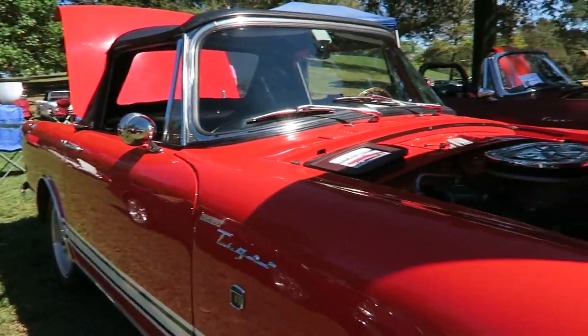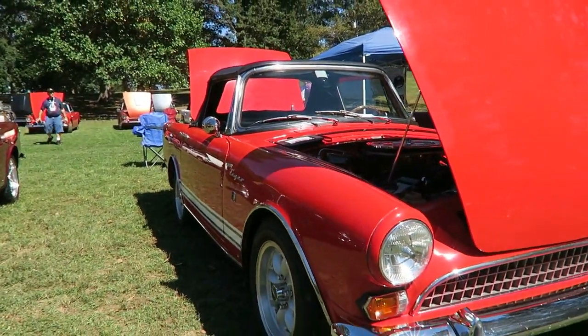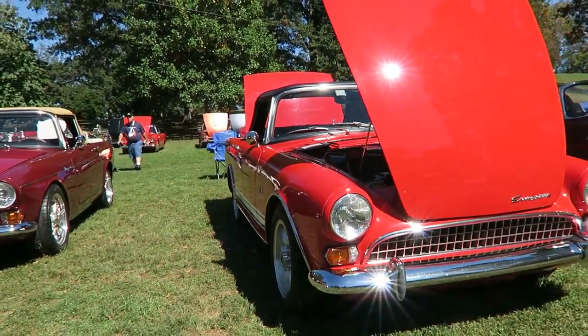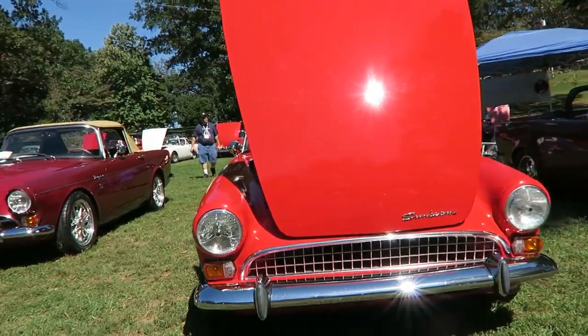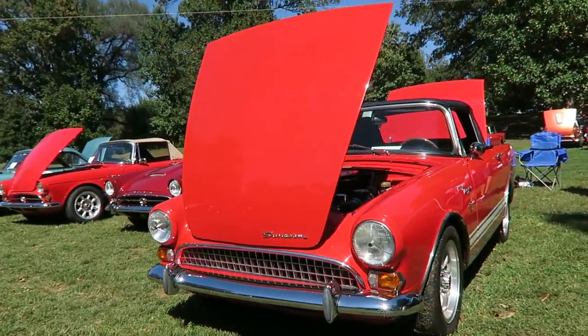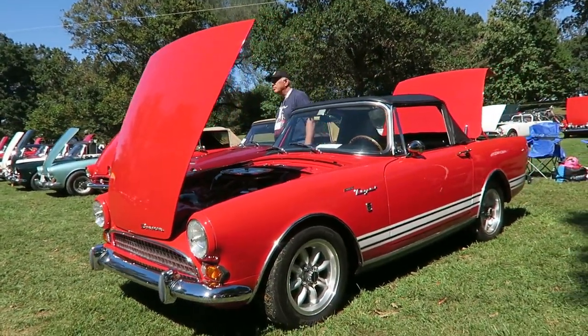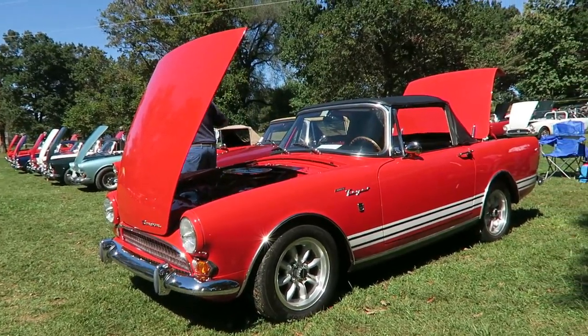And of course, here's my good friend Nick's car. Very, very nice Mark II. Nick and I and Alan drove across country 3 years ago to Colorado Springs. That was quite a trip. Nick in his car, this one here. What a beauty.